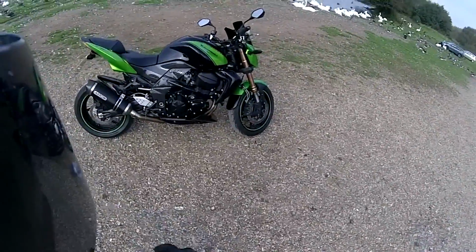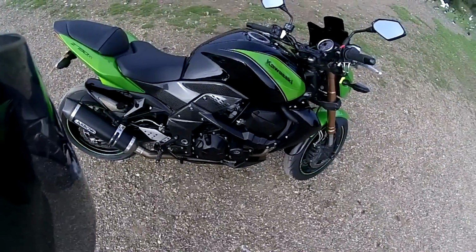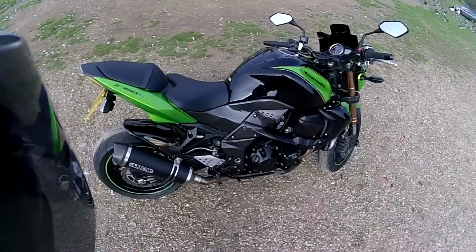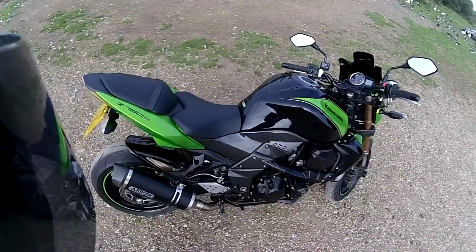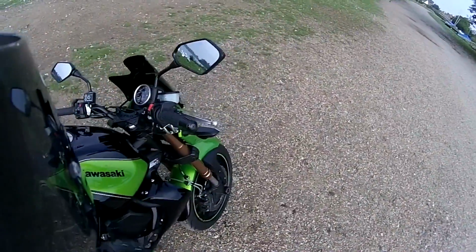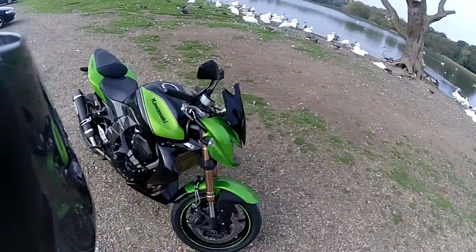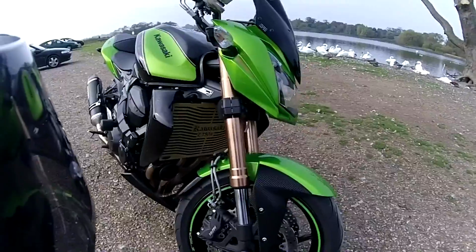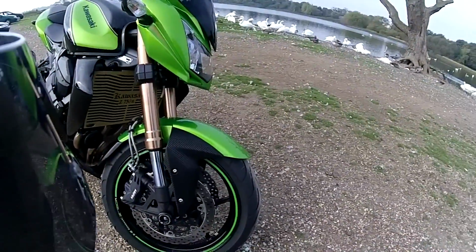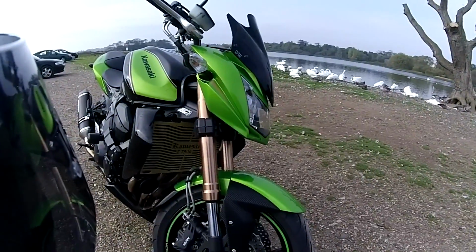Got the belly pan on there. The previous person's changed the pegs for things a little bit racier. Bit of crash protection. Got a hugger on the back. Bit of gold inlay, goes quite nice with the bit of gold pinstriping on here and the gold forks. And it's also got this thing that I'm not sure of yet. I'm sure I want a radiator guard, but I'm not sure I want a gold one. But I suppose it goes with the gold forks. So I'll live with it for now and see how I get on.